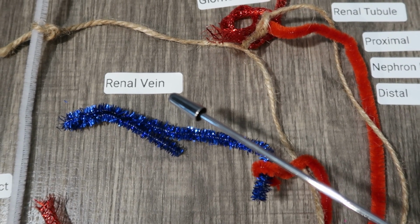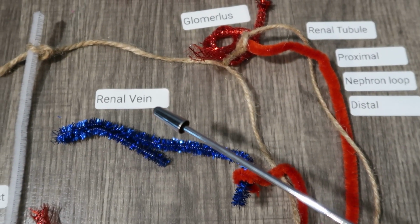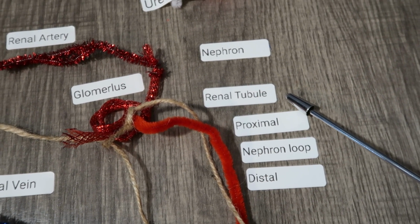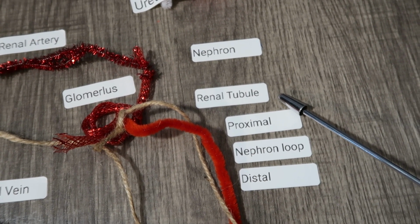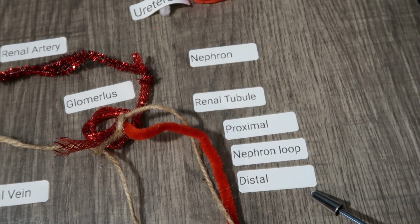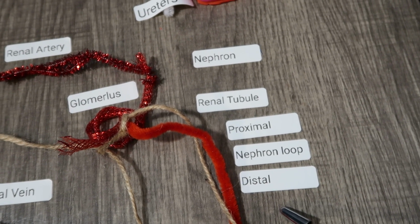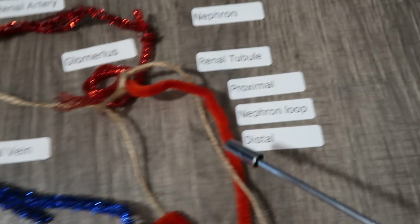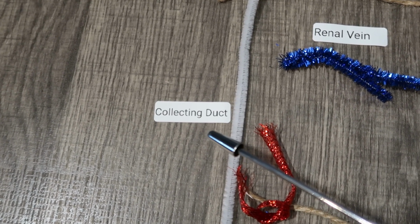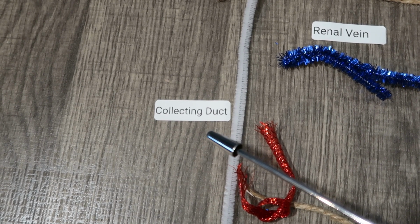Now, those peritubular capillaries are going to surround a tubal system called the renal tubes. The renal tubes have three different sections to them: a proximal portion, a nephron loop, and a distal end. At the distal end, the connection is going to connect up directly to a collecting duct. So let's look at how urine is made within the nephrons of your kidneys.